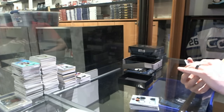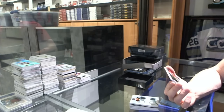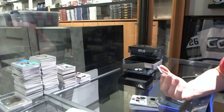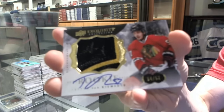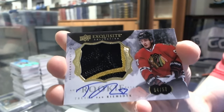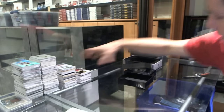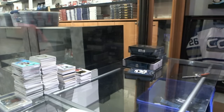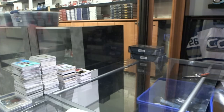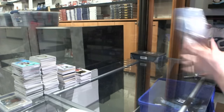Oh, that's cool. Only two colors, but still a sick patch. We've got an exquisite rookie patch auto number 54 of 57 for the Chicago Blackhawks, Trevor van Riemsdyk. 54 of 57, exquisite rookie patch auto, TVR. All right, box 5.